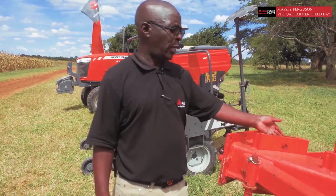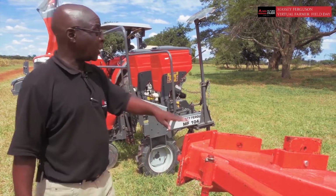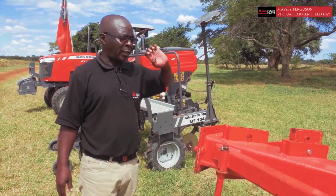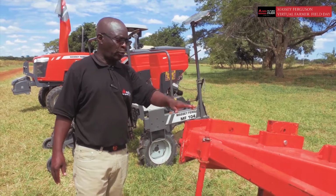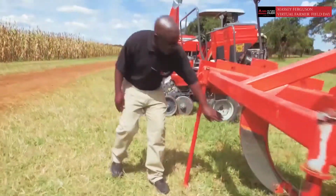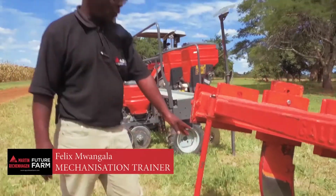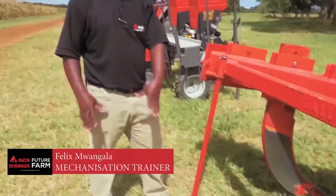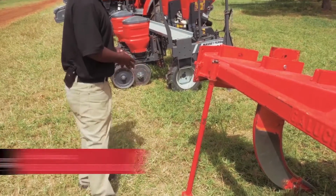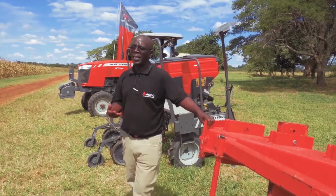There are provisions, you can still add 3 more tines, but looking at the tractor that we were using, it is only enough to pull a ripper with 3 tines. Because one tine needs between 20 to 25 horsepower. So 3 tines there will require a tractor whose horsepower is about 75 horsepower. So that's it with the ripper. We have seen the advantages that are there.